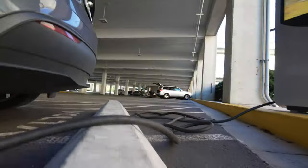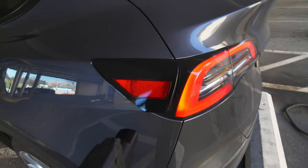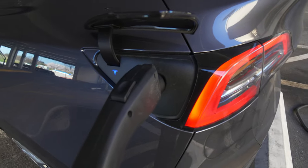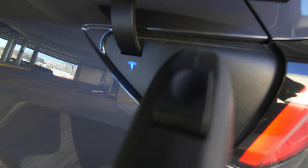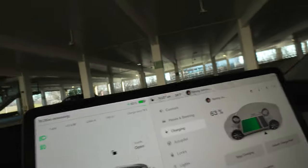All right, moment of truth here. Let's see if this charger is going to work. Okay, take that. You bumble around here a little bit. Try to hold the camera. That's gonna fall right off. All right, put the adapter on. Push the little thing. Plug a little of that. Wait for that green light. Is it gonna work? We don't know. And it's starting to charge. All right. First try, this public charger worked.